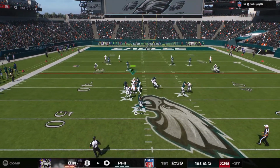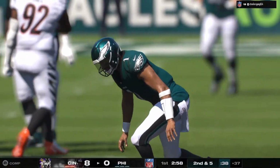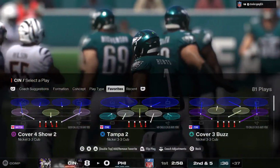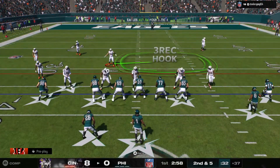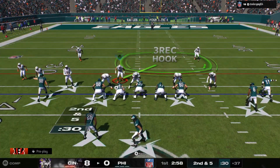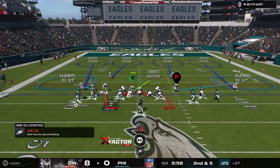Hurts again. He'll be hit as he throws, and that one will wind up incomplete. Could not step into the throw that time. It'll bring up 2nd down. Yeah, he went outside to the left.